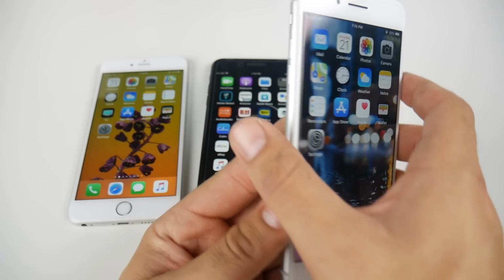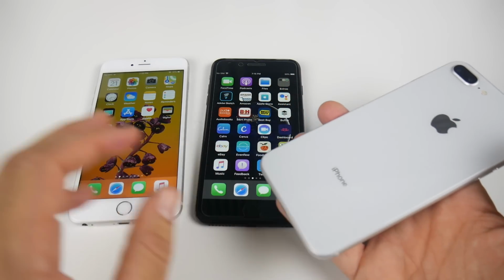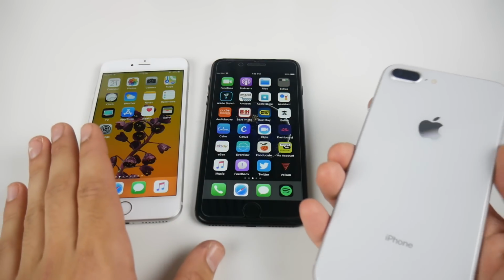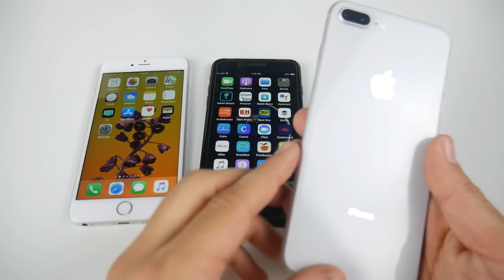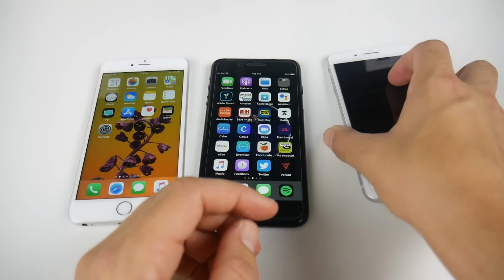So the iPhone 8 Plus also gives you a glass design. You don't get that on these two. Both the iPhone 7 Plus and 6s Plus do give you about the same design when it comes to their build and materials. Here you get a glass design, but the iPhone 8 Plus is heavier here.